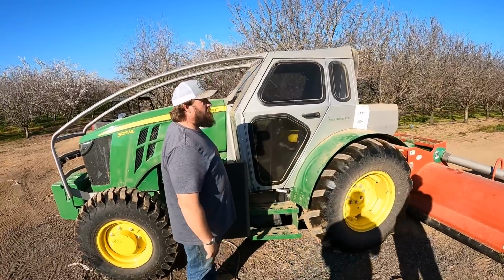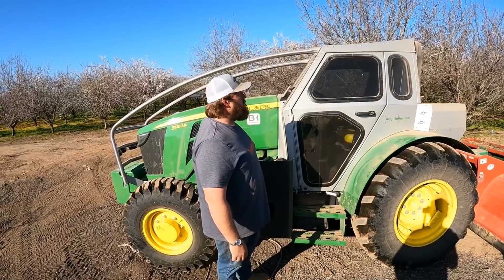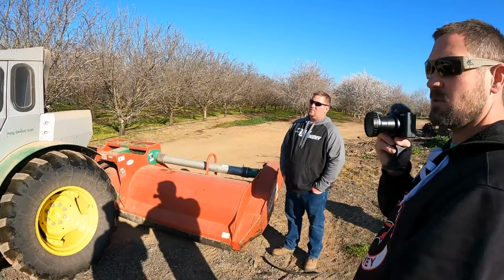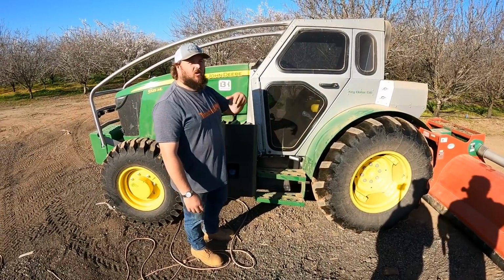But this tractor didn't originally have a cab? No. Yeah, because you can still see the roll bar. Say you upgrade tractors or trade tractors, will you take this cab to the new one? Or will you trade the tractor in like this? Trade the tractor in like this and have a new one put on.